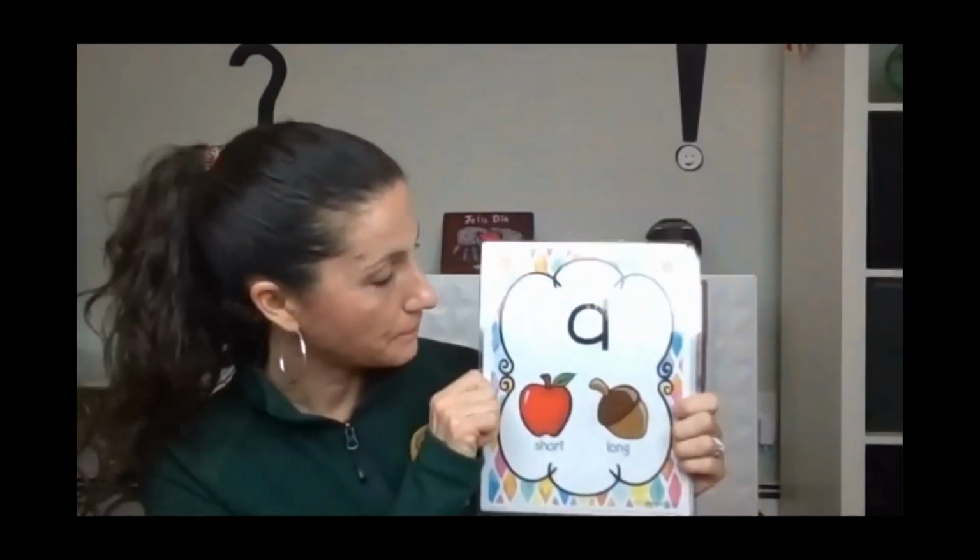So let's go over our vowels very quickly. How many vowels do we have again? We have 5. The vowels are A, E, I, O, U, and sometimes Y. Remember that song? Remember, vowels have at least 2 different sounds. We've gone over the short and the long sound, but we're only going to talk about the short sound today, okay? Which is the first one that you see on these posters.